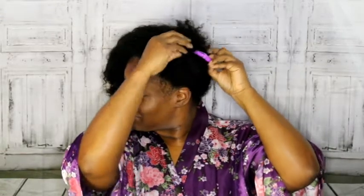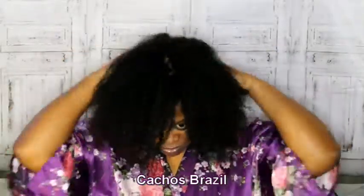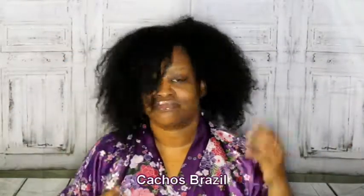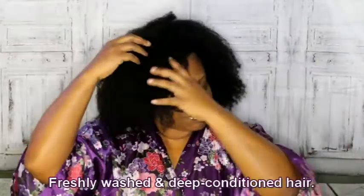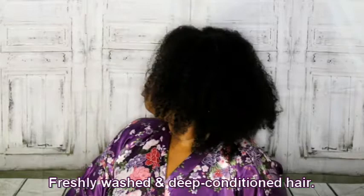So today we're working with freshly washed and conditioned hair, and I am going to go ahead and try out two new products I received from Cackles Brazil to give my honest review on. So we'll go ahead and do it right now. My hair is feeling good and soft right now. Hopefully these products keep my hair good and soft. Now let's get into these two products.